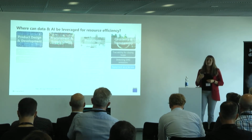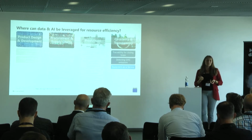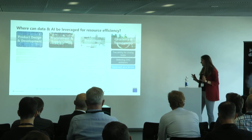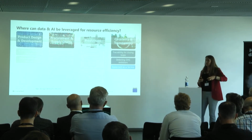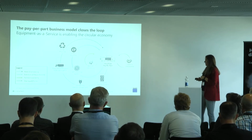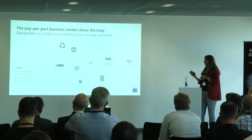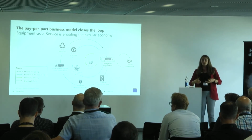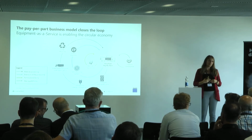And last but not least, I added equipment as a service here, which is a new business model that Trumpf started approximately 1.5 years ago. This is a business model that thinks in a circular and sustainable way by definition. How does this work? In the equipment as a service model, we are not selling the machines directly to our customers, but the customer just pays per part that he or she is producing on this machine.